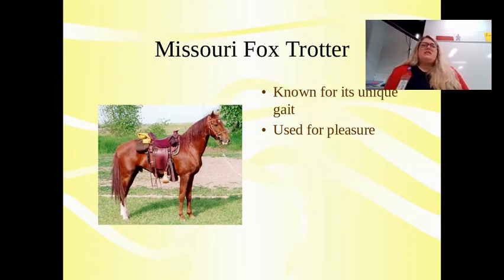Fox Trotters, again, can come in a variety of colors. There's no specific color that designates that breed.